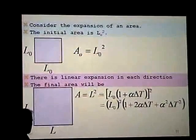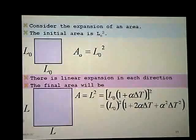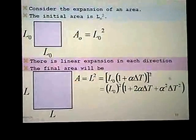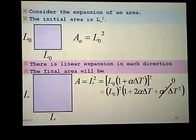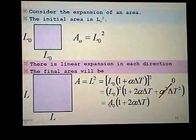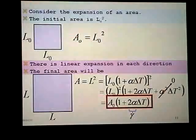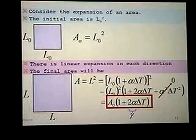Alpha is a really small number. Alpha for the brass, we don't have it up there anymore, but it was 19 times 10 to the minus 6. So if I have an alpha squared term, that's going to be something times 10 to the minus 12, and that's going to be extremely small compared to these other two terms. So I can basically say that that's zero. And so this simplifies into my new area equals my original area, A naught, times 1 plus 2 alpha delta T. So for an area expansion with a linear expansion coefficient of alpha, our expansion coefficient is the same form, but it's 2 alpha for a two-dimensional area. Sometimes it's called gamma, but it's just twice the linear coefficient.